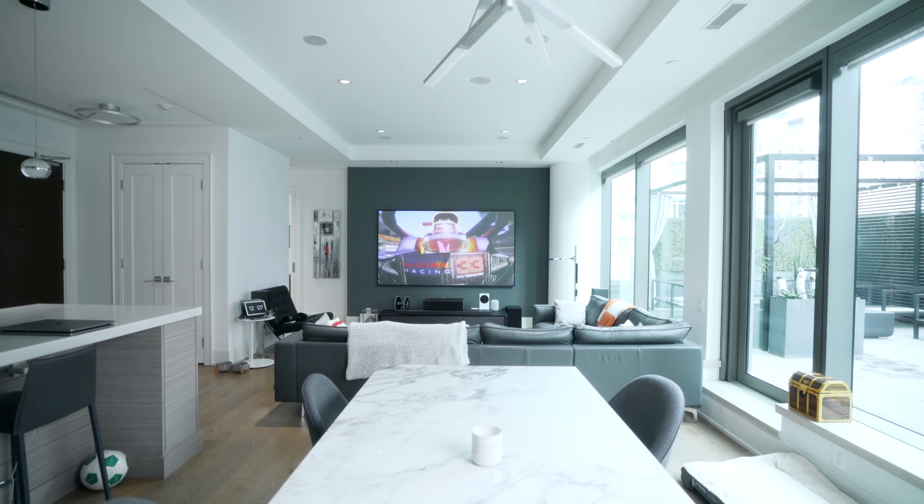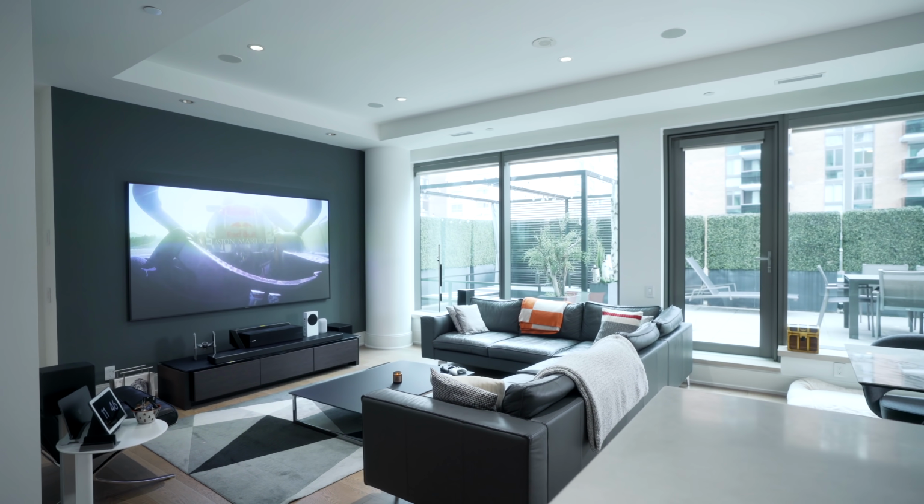That is the end of this room, and we'll finish off back in the living room, so let's hop in that way now. Okay, so that has been our 2021 condo tour. Hopefully you guys enjoy this.